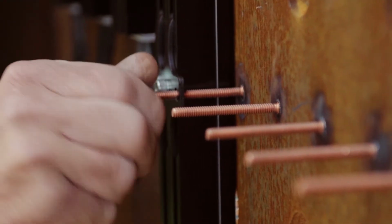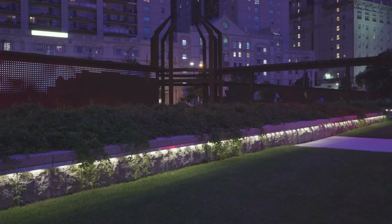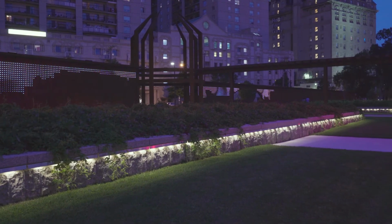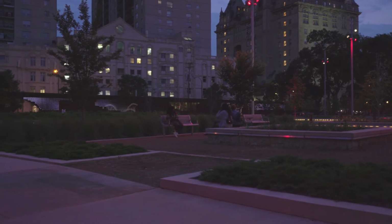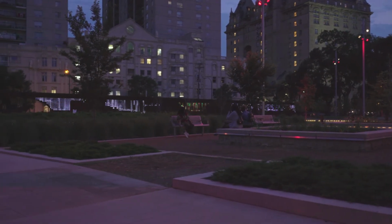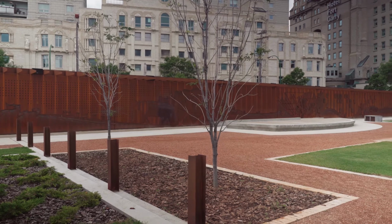It has so much potential to evolve over time. I can't even predict what people are going to come up with and how it'll be utilized by artists and students and teachers, and how they're going to incorporate them into their lessons. We see it as a 400-foot long piece of sculpture more than we see it as anything else.